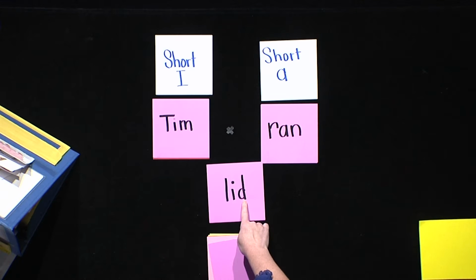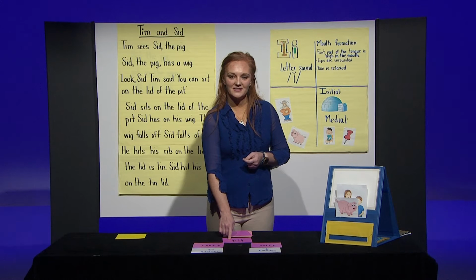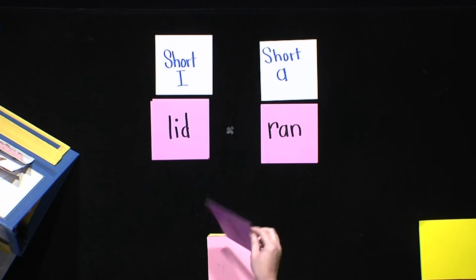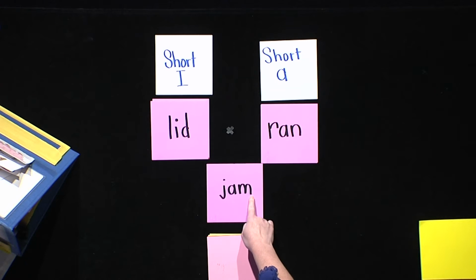Lid, lid. Short A or short I? Correct. Short I. Sound it out. Blend it. Read it.